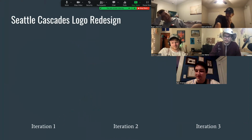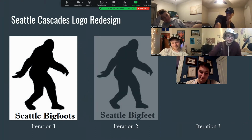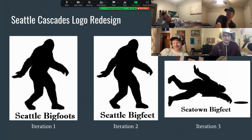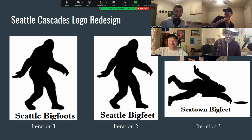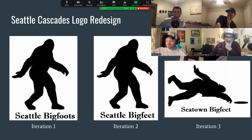So first, if we're gonna have Bigfoot on the logo, let's go all in. Let's change the name to the Seattle Bigfoots. But that's not the correct plural of foot, so I changed it to the Seattle Big Feet. And then I wanted to make it a Frisbee logo, so I had Bigfoot going for a... I changed it to C-Town Big Feet. C-Town. Man, I'm into it.